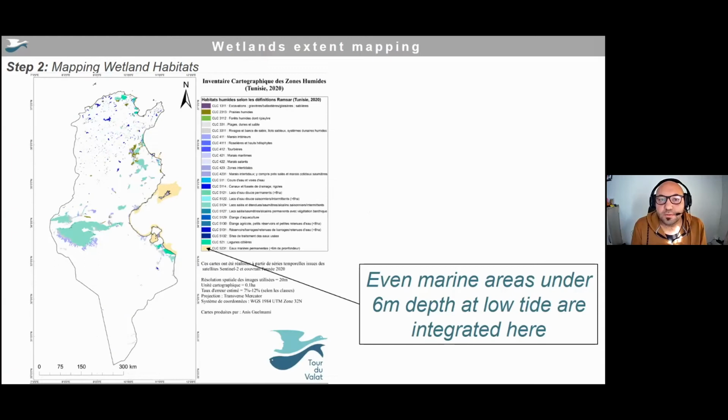And this is the final result for Tunisia. So we have implemented this approach for the whole country based on the Sentinel-2 2020 time series. And we have even integrated the marine area under 6 meters depth at low tide, because if you look at the Ramsar definition of wetlands, this is also a specific habitat that is considered by Ramsar as a wetland. So we have included in this national inventory this specific class that you can see here in light yellow.